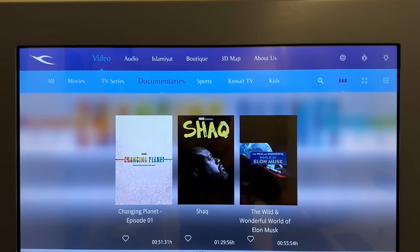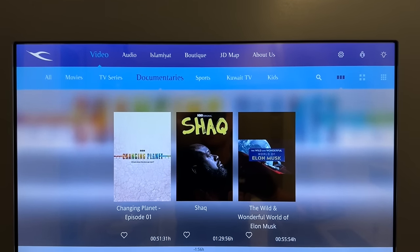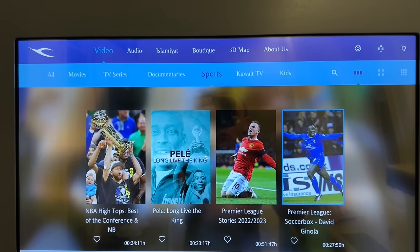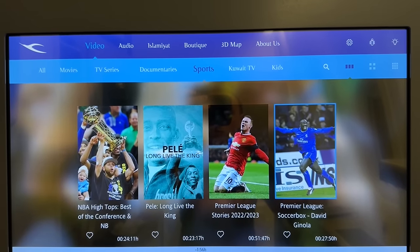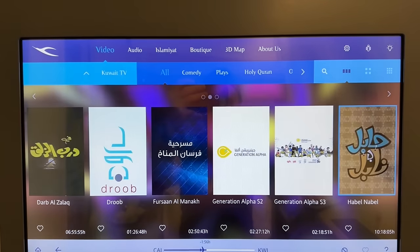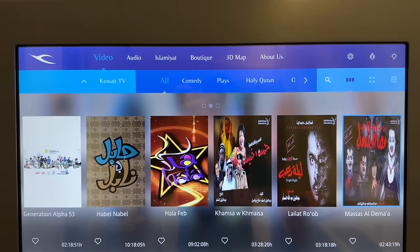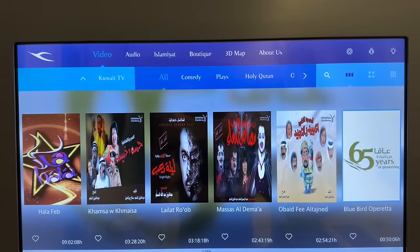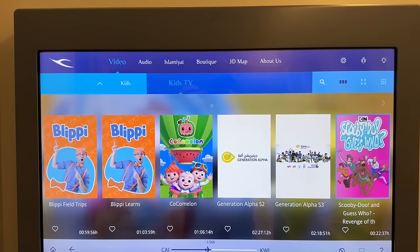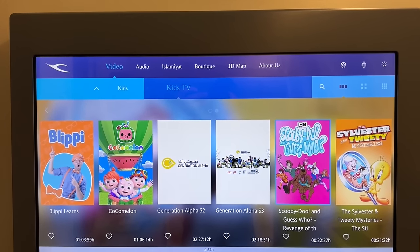They did have a documentaries section, including a documentary on Shaq, and one on Elon Musk. The sports section did have a few options from different sports, mostly soccer, or I guess what the rest of you guys call football. They also had a whole section under the video tab titled Kuwait TV, which I'm assuming is just TV series that are specifically shown within the country of Kuwait. The video section then ends with the Kids TV, which has all of the TV series specifically for kids shows.